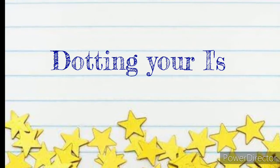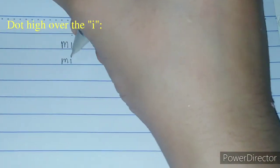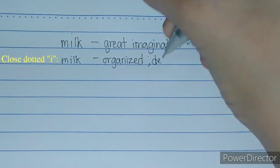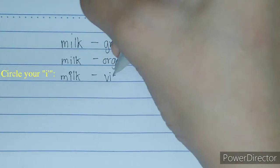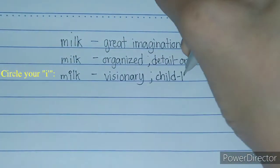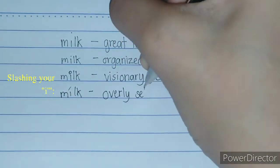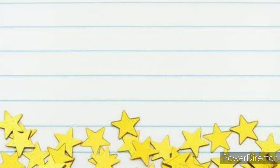Dotting your I's. If the dot on your I is high, it means that you have a great imagination. If it is closely dotted, it means that you are organized. If you circle your I, it means that you are visionary or childlike. If you slash your I, it means you are overly self-critical or don't have a lot of patience.